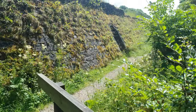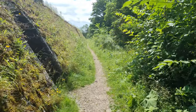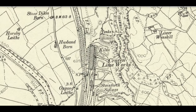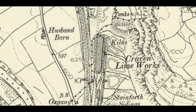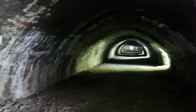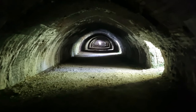Welcome to the remains of Craven Lime Works in Lancliffe. Let's have a look at an old map courtesy of National Library of Scotland. Here we can see the limeworks as it was when in operation. The lozenge-shaped building is the Hoffman Kiln, built in 1873. Designed in Germany and built under license here in Lancliffe, it was a continuous burn kiln with 22 chambers.